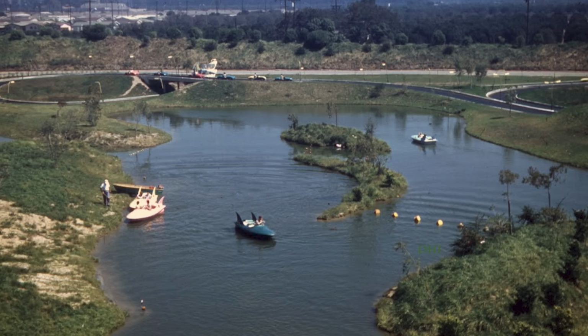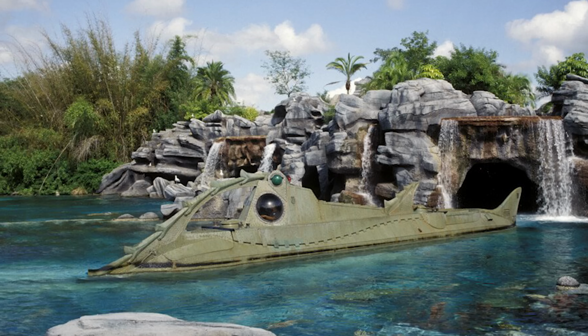The boats continued to overheat, and operationally they were becoming more and more expensive. In 1956, the attraction closed for good. But don't worry, eventually this is the spot where the 20,000 Leagues submarines appeared, today known as the Finding Nemo Submarine Voyage. Hooray for claustrophobia.